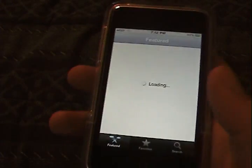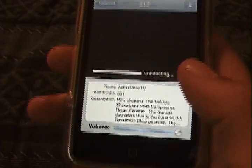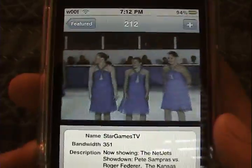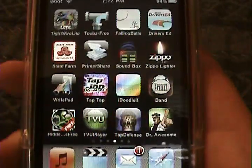Here's one. It's called TVU. This is an amazing application. I'll have to make a review on it. You can watch TV from your iPod. Choose any random. It's connecting. There you go. Live TV. So that's awesome.